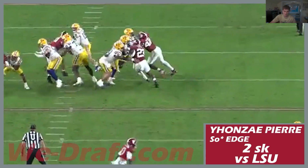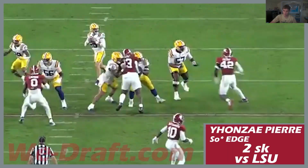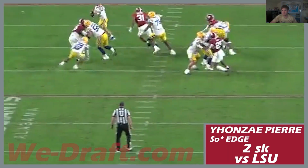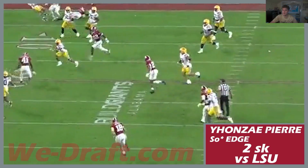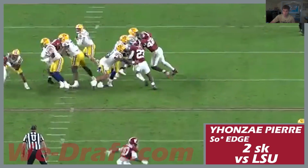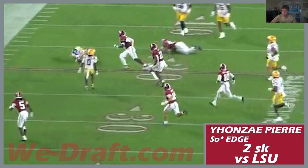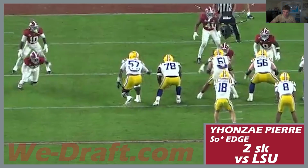This was the only rep where I really saw the left tackle kind of absorb all that power that Yhonzae Pierre played with this entire game. But I also want to talk about the motor that he has. When he realized he's not going to be able to get after the quarterback, this is a great job of him redirecting, finding a way to make a play. He's not the one that makes the tackle on this running back, but he was there just in case he broke a tackle on that.